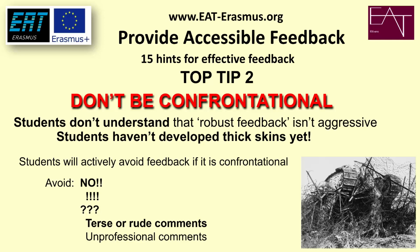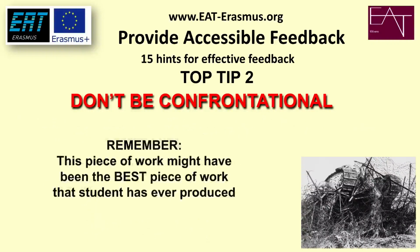So it's focusing on the essay or the report or the summary or the presentation rather than you didn't do this or you need to improve that. A key thing to remember is that when you get given a piece of work to evaluate, that could be the best piece of work that student has ever produced. Even if it's a low class or a low grade or a poor piece of work, for that student it could be the best thing they've ever done. For you it might look like something quite limited, so be positive and supportive about things even if they look like they're not very good.